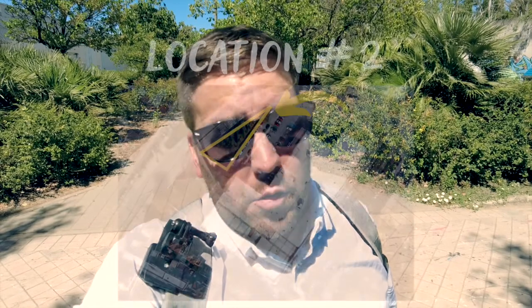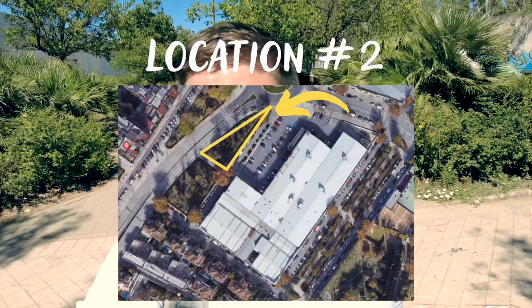We're going to make our way back along that pathway now, back up to the other side of the supermarket where we just came from, and then we're going to head down towards the main road, around to the front of the supermarket, and I'm hoping that there's still an area there that's pretty perfect for stealth camping. Let's see.